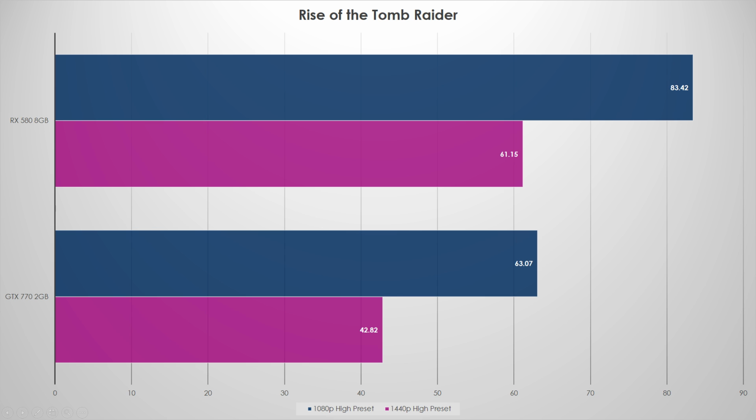So let's take a look at the RX 580. I did 1080p and 1440p. 1080p, it won, honestly, quite a bit. Not quite 50% at 1080p, closer to 30 to 40%. At 1440p, that's where it really had the 50% gain versus the GTX 770. Definitely going to be a GPU bottleneck there.